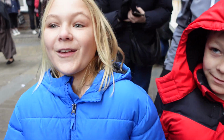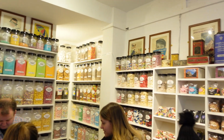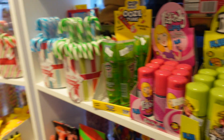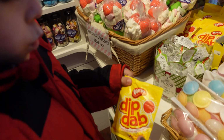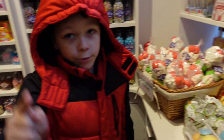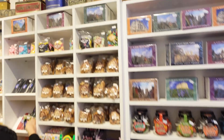Fudge Pantry, let's go there. Best candy in the world. Looking in the American section. You tried those. Our friend gave us some of those. These are good. I really like them. You did? Yeah. You were not a fan of the dip dap. Worst candy in the world. I prefer a double decker. This looks like the shop from Willy Wonka. Get a bunch of these.